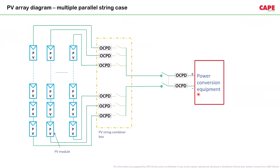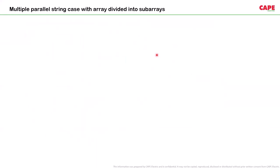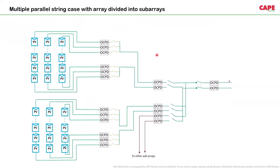Now, again, some more explanations. PV modules are connected in series, PV strings are made, then combiner boxes are there. These boxes collect the energy, and will normally contain fuses, SPDs, isolators, and so on. Finally, they are connected to the power conversion equipment. Some of the definitions you can also see here: PV overcurrent protection, PV string disconnector. All these are sometimes written as 'if applicable'. It's very interesting to note that these are 'if applicable'. I will explain it later. Let me skip some of these configurations, not very important for today's program.